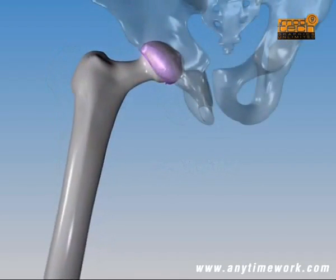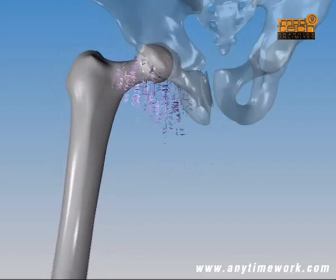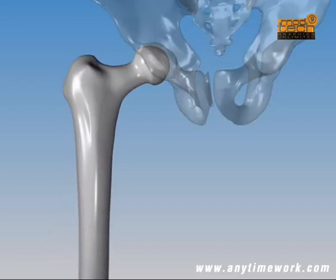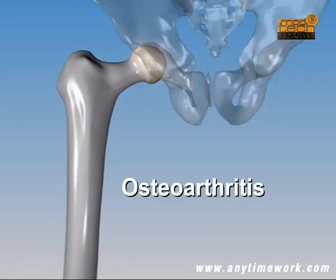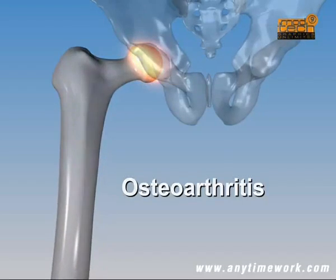In advanced arthritis, the articular cartilage has been completely worn away, and the bones in the hip come into direct contact. This condition, known as osteoarthritis, is a severe inflammation of the joints accompanied by chronic pain.